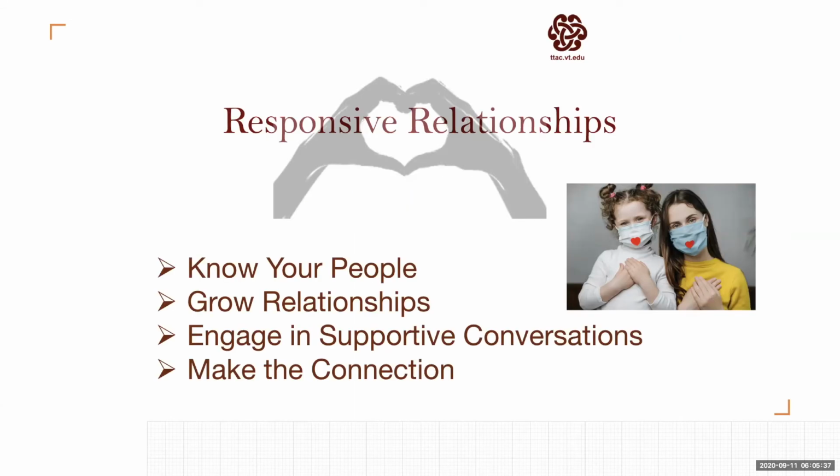Number 1, know your people. Know your families, know your students, and know yourself. Number 2, we will focus on growing relationships, and we will discuss strategies that can help you do that. Thirdly, we will discuss how to engage in supportive conversations with children.